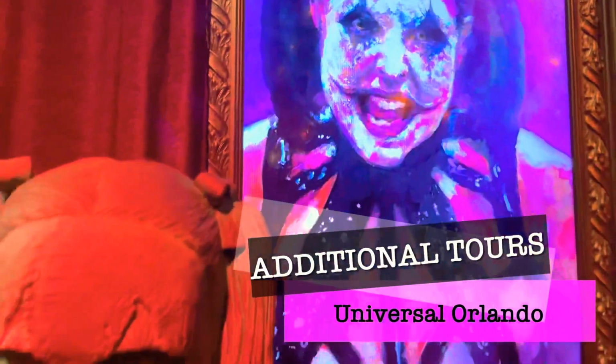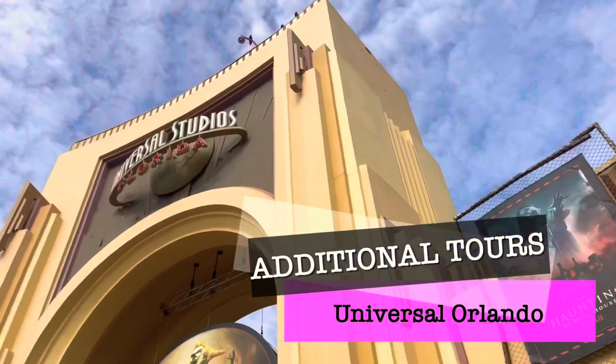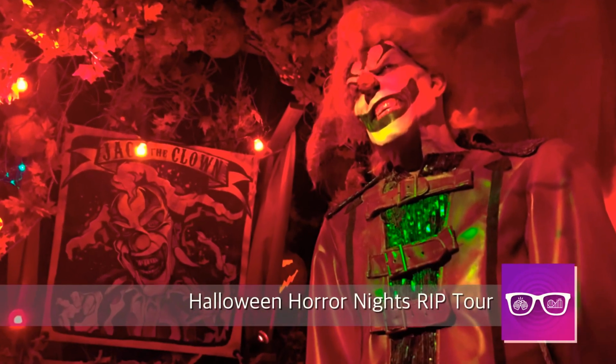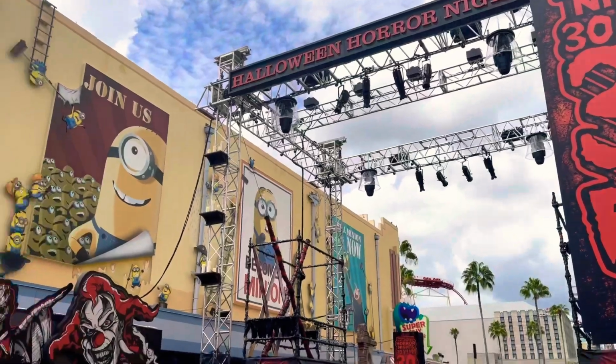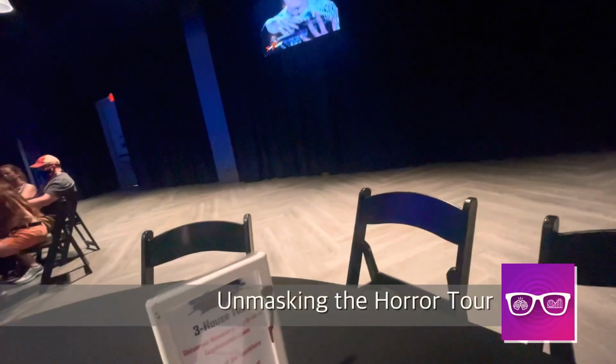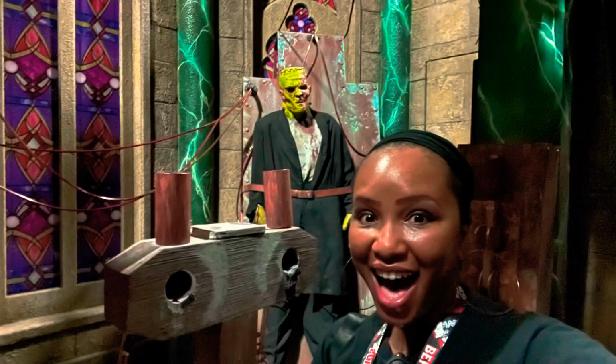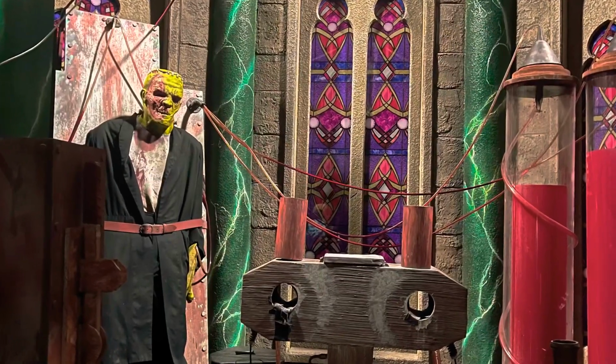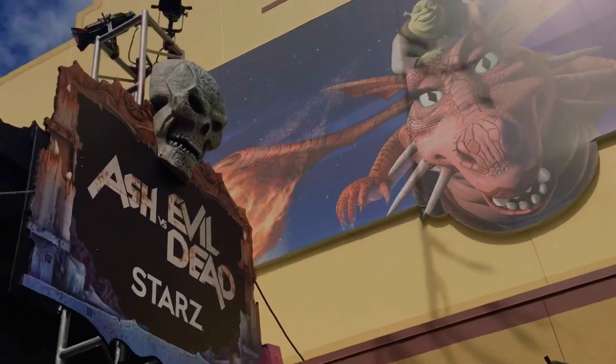Now, there are other moments where you can do special private tours at Universal Studios. They do offer the Halloween Horror Nights RIP tour that takes you in the same manner as doing this VIP experience in the daytime. Then you have something like the Unmasking the Horror tour, which I did, and it is absolutely incredible, where you get a lights on tour experience of the haunted houses up close and personal. You learn so many details, and you see so many details because you're not screaming your head off.